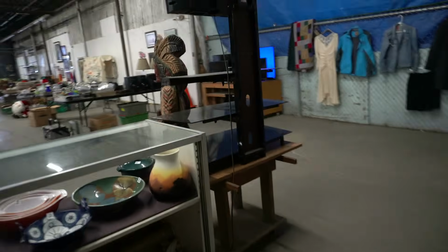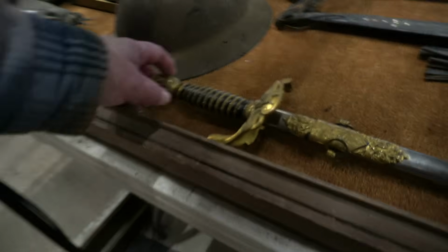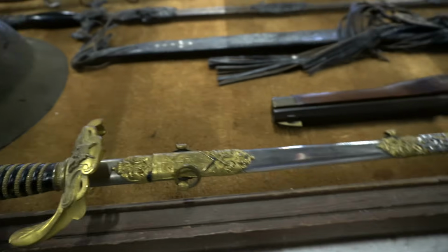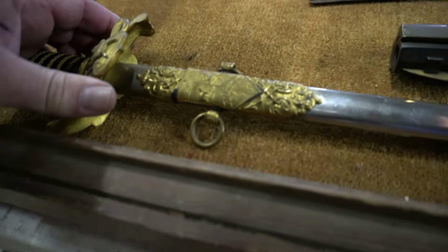All right, let's see, let's walk. Oh, I was gonna reach in here, wasn't I? See what we have. I don't even know what that one would be. Knights of Columbus, maybe? I can't read. Or Pythias.